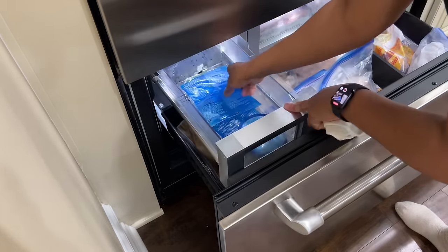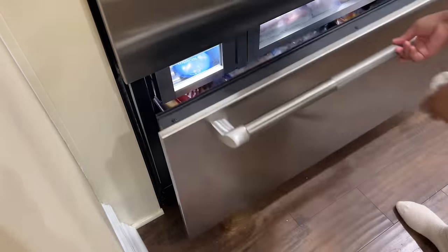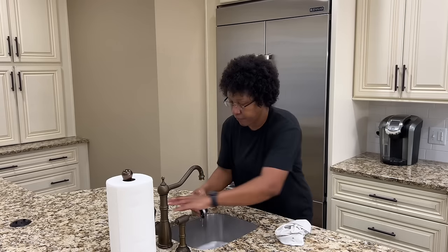This is the sixth soft close drawer I was referring to earlier. The green tray is an ice cube tray that makes round ice cubes, and if you're interested, I'll link it in my description box. We rarely use ice cubes. I only used the ice cube tray once, and it worked okay for me.